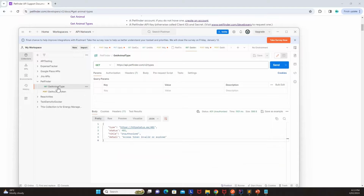Now we were getting an unauthorized token error. That is a good thing, because this API was requesting an access token. Now we will provide the access token. For providing the access token, there is a section over here called headers. Okay, and over here we have to provide an authorization header.